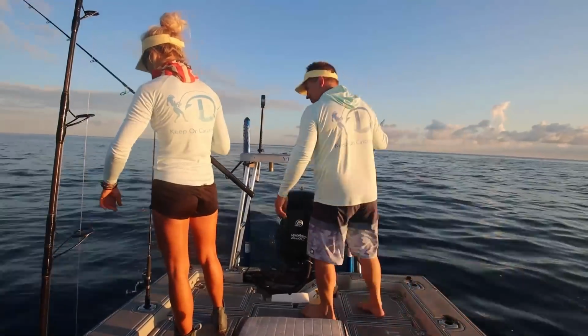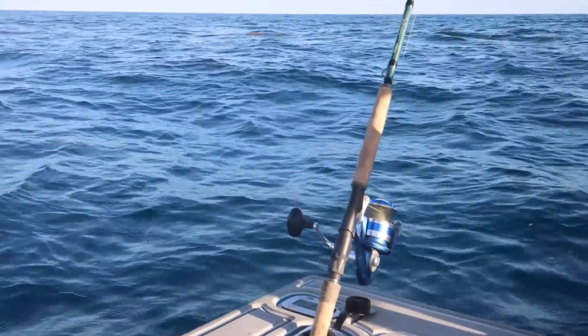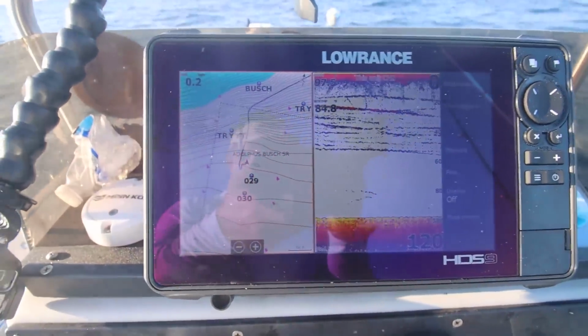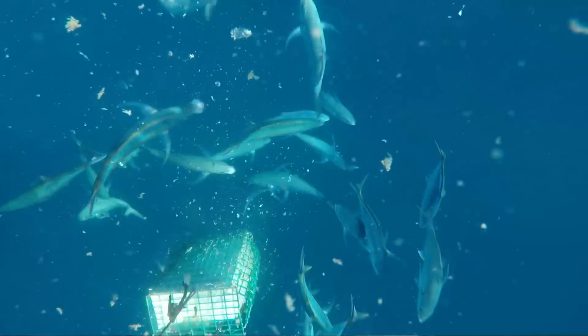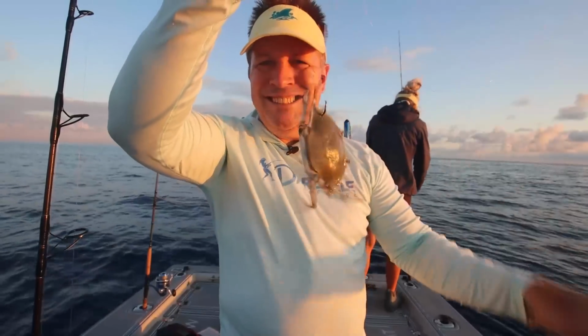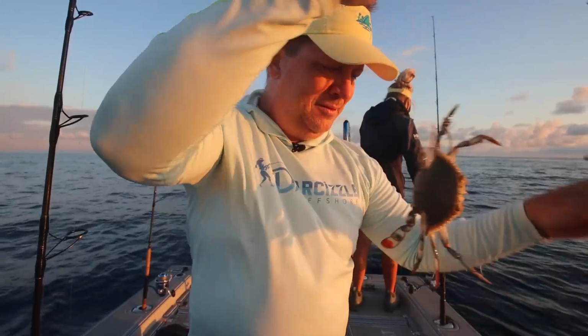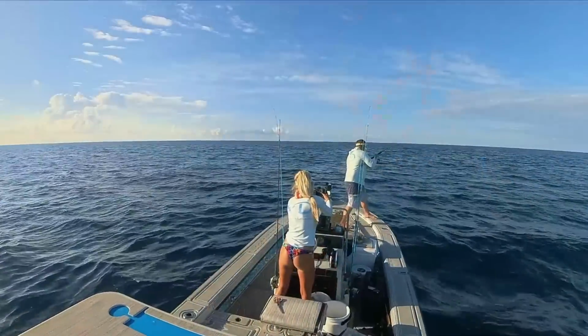We got 4 rods out. We're all using spinning setups. We've got 2 on the bottom back here. I'm fishing one right on the bottom and making sure my weight doesn't move. I've got a little pinfish down there. We also have live grunts, and one of the flat rods, this one right here, is fishing a live crab closer to the surface. So we've got a nice spread out. I call it the smorgasbord for hopefully the big groupers and snappers.